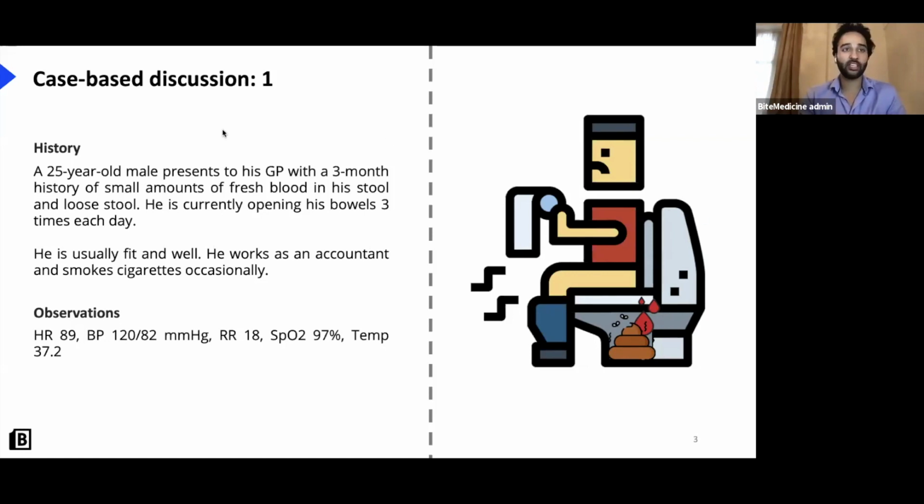But just looking at the observations, are we concerned, not concerned, a little bit concerned? What do you guys think? See the chat. Any thoughts? Anything at all? Worrying? Looking at those? No? Yeah, I agree. Obviously the history is concerning for inflammatory bowel disease, but looking at those obs objectively, I wouldn't be concerned really.